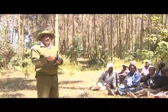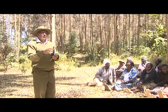However, not everybody in the project area is enjoying the benefits of a solar-powered fence.